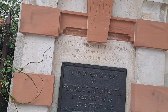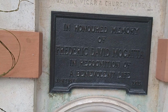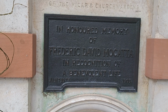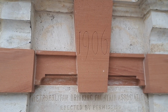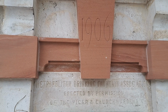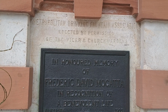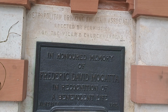And they did this, I say, as an act of charity, and this particular fountain was the creation of Frederick David Mocatta, and that strikes me as a name, probably Sephardic Jewish, I think. There are many, many Jewish people in this area in the year 1906. In fact, there have been Jews trickling into London really since the time of Oliver Cromwell in the mid-17th century. And they were very, very predominant. I mean, half the population of Whitechapel was Jewish at one time. After the Second World War, they started to move out to places like Golders Green and Stamford Hill.